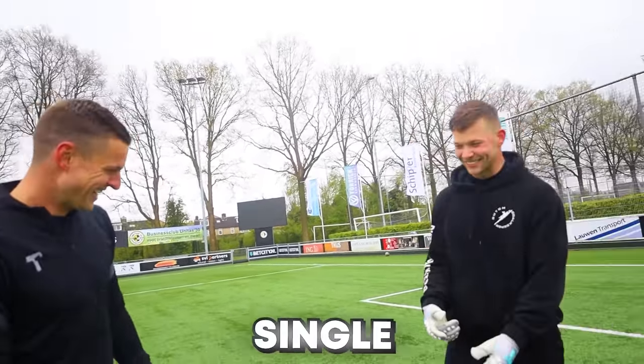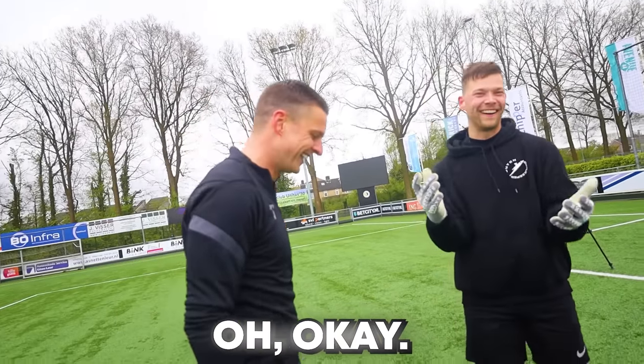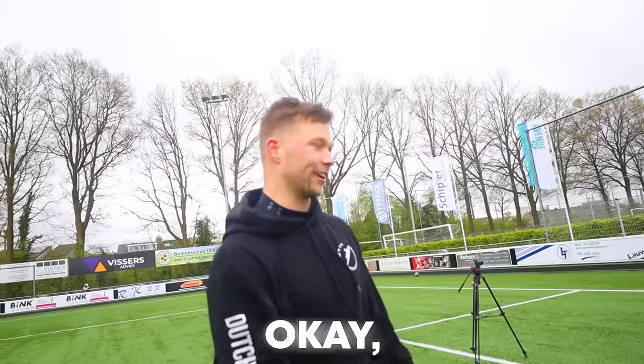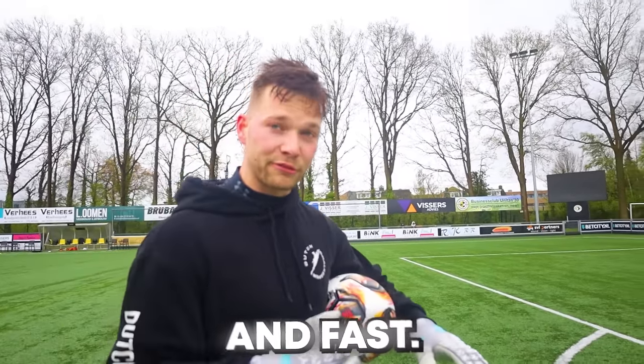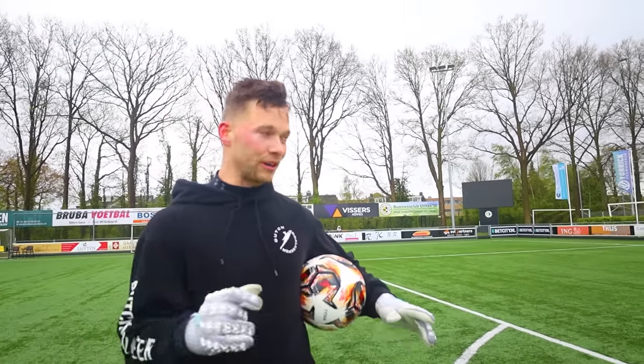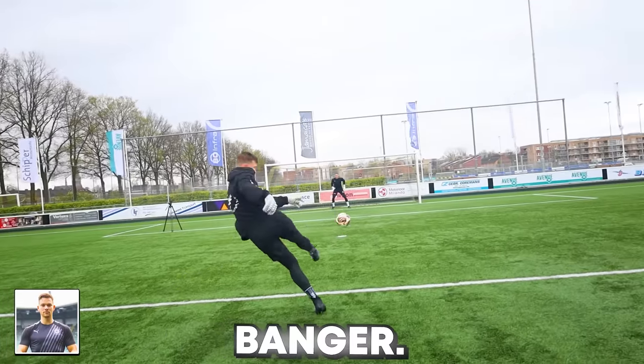The same every single time. Okay, I got you now. Oh no! Okay, starting goal. Let's go. We haven't done this before. 5 side volleys on the goal. These are coming quick and fast. It's rainy, so it's going to go on the floor. It's going to be horrible for him to save. But we're doing 5. See if we can get them all 5 on goal. At least score one.